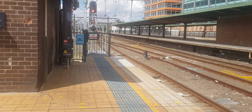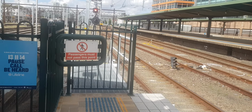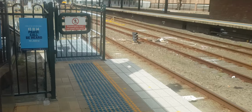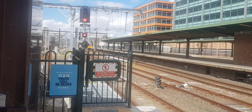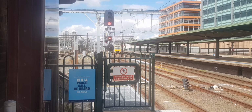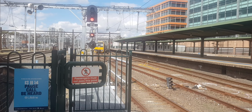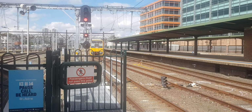We have a Tangara arriving to Central Terminal. It's just stopped up there. I think it's going to stop on platform 2. It's just over there. Here comes the Tangara. I believe it's going in the middle track, which is this one right here. Okay, it's crossing there, and I would assume it's going to go in the middle. Yep, it's in the middle.